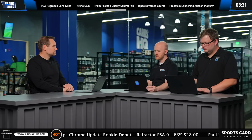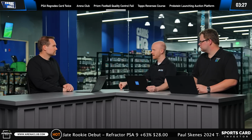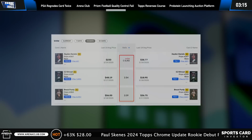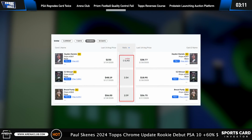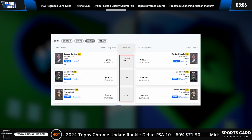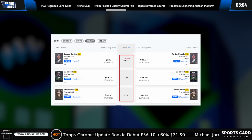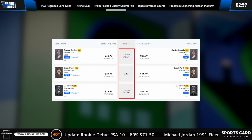I looked at Market Movers in our intelligence reports tool, and I was able to compare PSA 10 to PSA 9 and then PSA 9 to raw, and I looked at it for Jayden Daniels, C.J. Stroud, and Brock Purdy, so each of the last 3 years. It does appear to have pretty significantly impacted the prices. Jayden Daniels is nearly 6x on his 10 versus his 9 right now. Stroud is 2.5x, and Brock Purdy, who has a very high gem rate, I think it's like 65%, is only 2.1x on the 10 to 9. 9s to raw, Daniels is at 2x, Purdy is 1.6, Stroud 1.3.